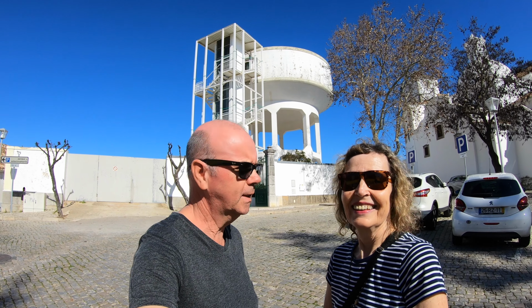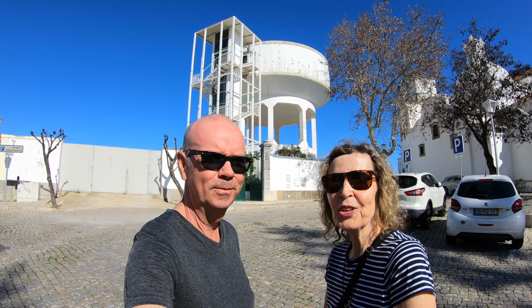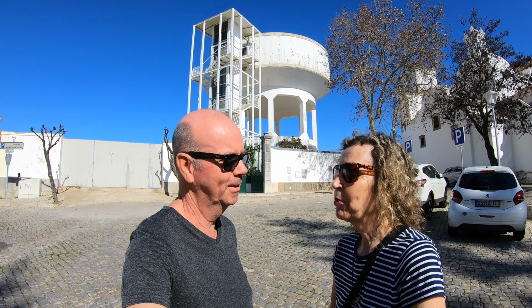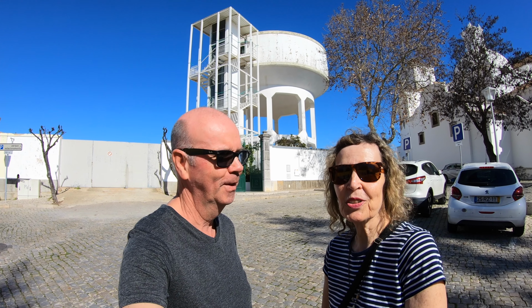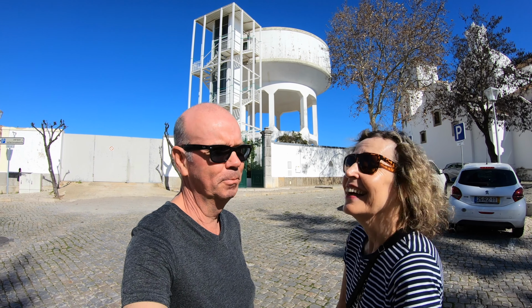So, Tine, we found a water tower. It's the Camera Obscura, Norm. The Camera Obscura, or is it the Camera Obscura? Camera Obscura, and I'm sure there's no water in the top of it, Norm. This looks like the water tower from our city back home.